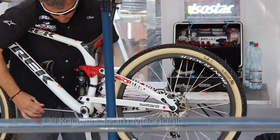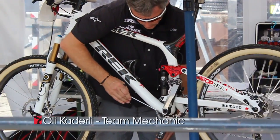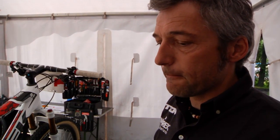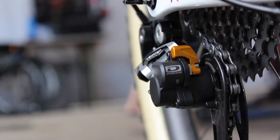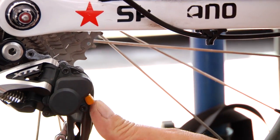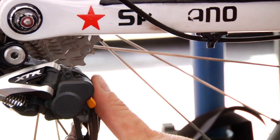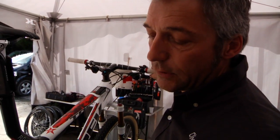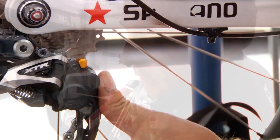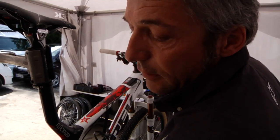Okay, let's talk about the new XTR stuff that we got two days ago. We're talking about the new derailleur. It's a little bit heavier than the old one, about 30, 32 grams. But it has a really good feature: a new spring in it. You have a knob here so you can switch it off and on, depending on the course. So the chain is not pumping anymore and it's getting way better shifting.